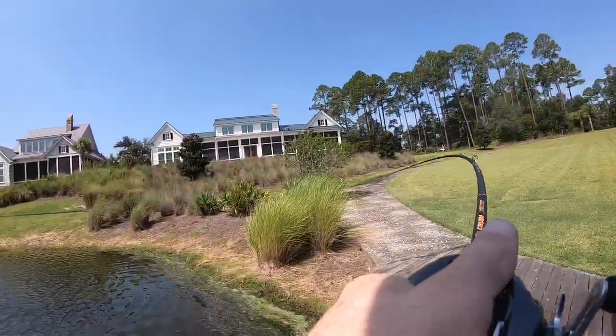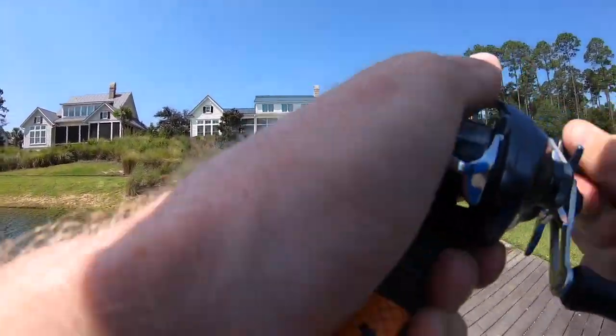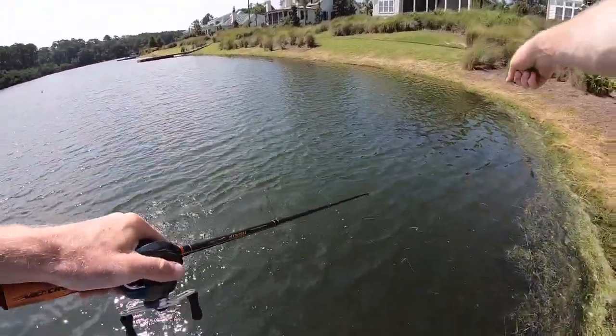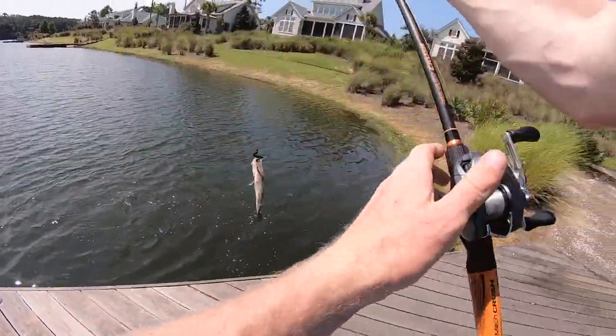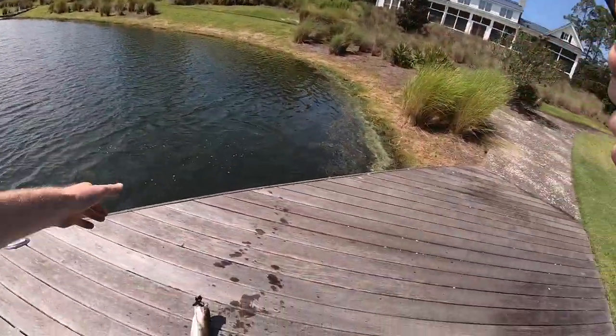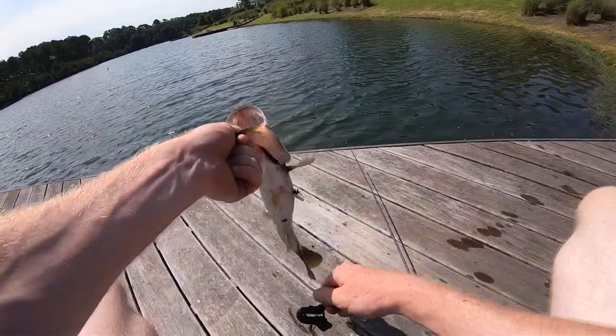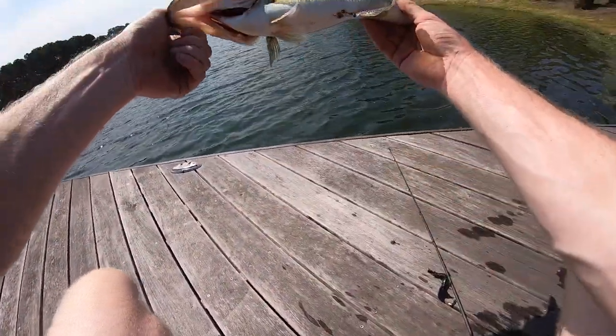There we go. There's the fish. Oh, right on the outskirts of that little pipe that's in the water that y'all can't see, but there's a big drainage pipe right there, and that guy was sitting right on the outside edge of that thing. Smoked it, and there it goes, and he is pooping himself.